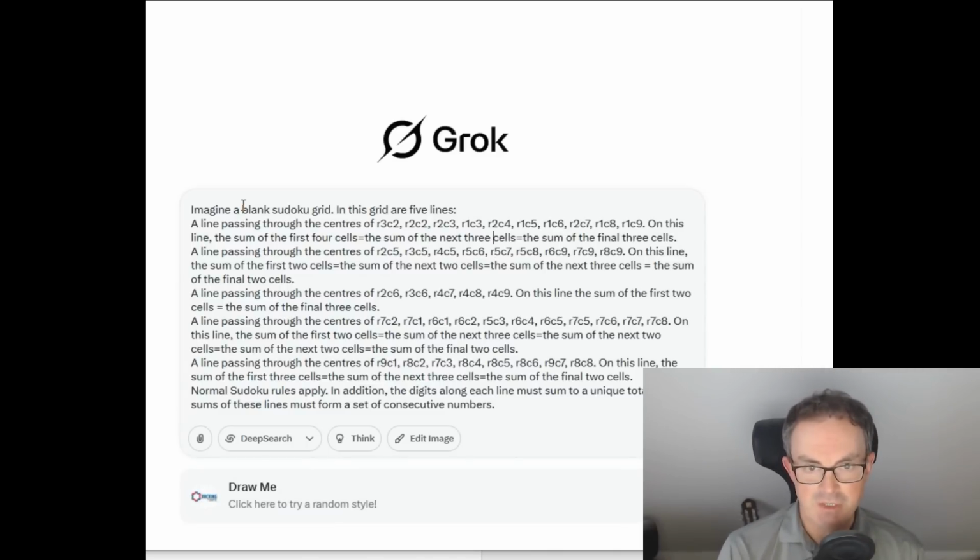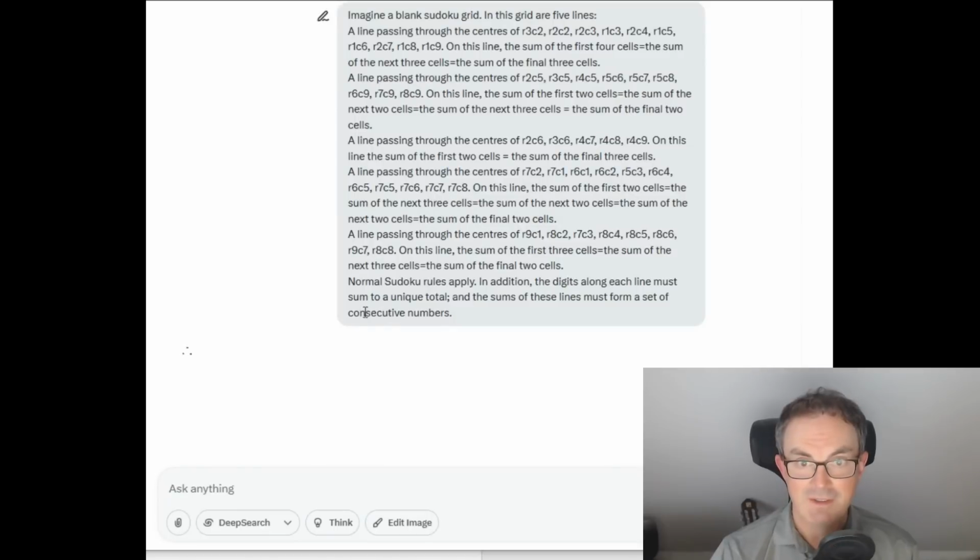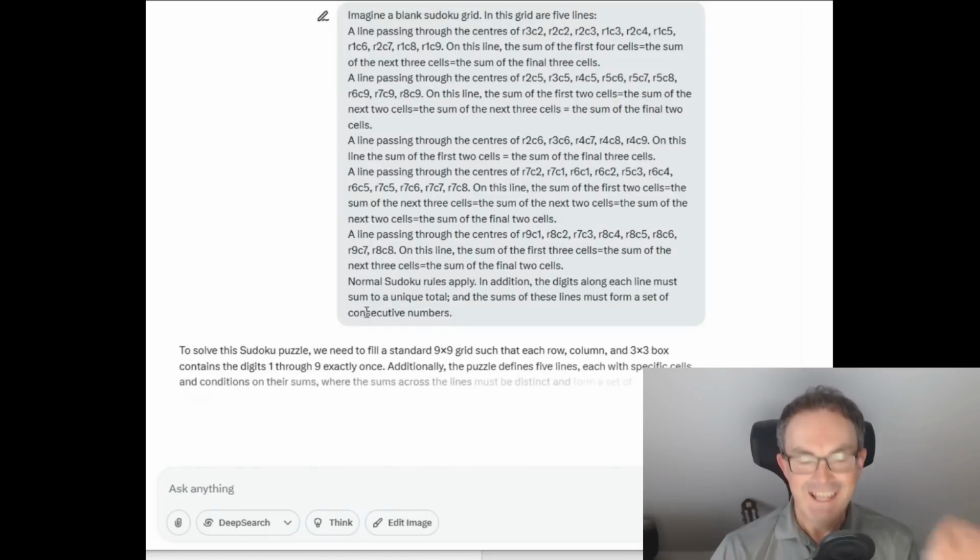So I've said, imagine a blank Sudoku grid in this grid of 5 lines, and then I've specified the lines, and then I've said at the end of each line, on this line, the sum of the first 4 cells, etc. So I've really spelt out exactly what's going on. And I'm just going to be interested to see what it says. Let's see what it goes. Here we go.